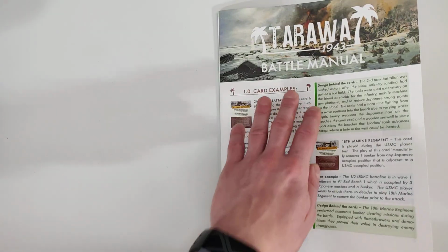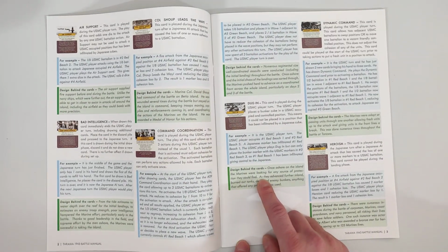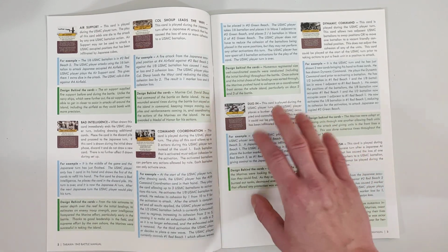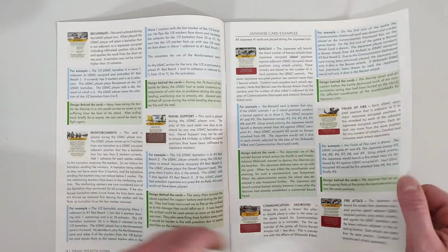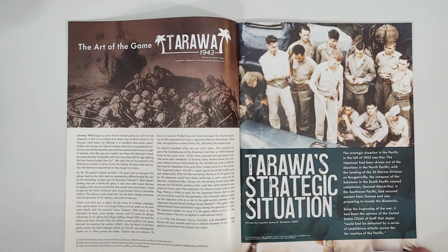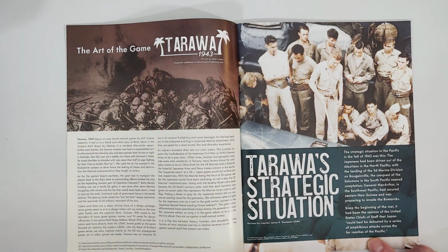I mean, this could have been sold separately like DVG does for David Thompson's games. He has the compendium book for his games, which is also really nice. But they decided to include this for free. That is really cool. So anyway, we have the card examples here for the United States Marine Corps and the Imperial Japanese Navy. Then we have the art of the game.